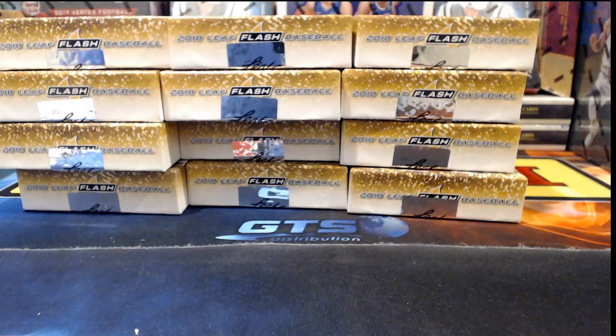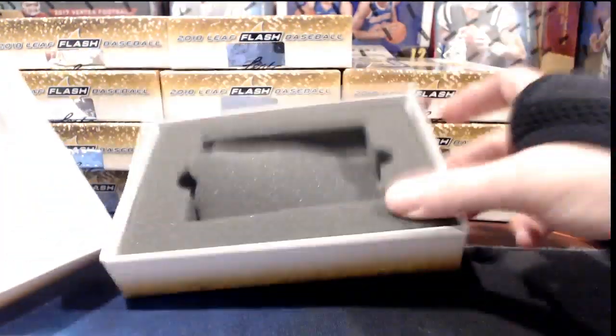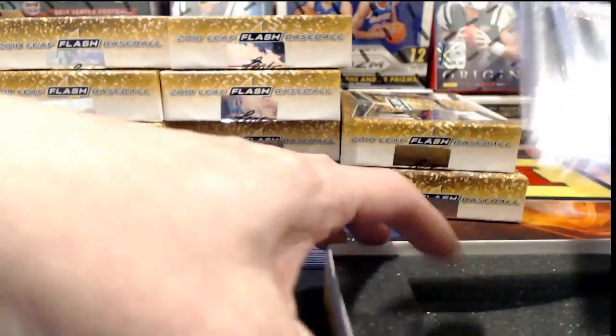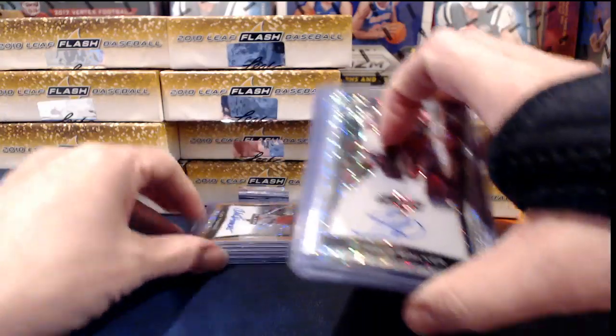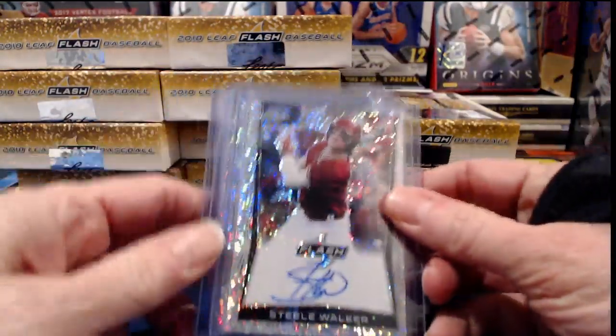Oh, Marty, you've never seen Leaf before? Oh, it's awesome. The best part about it, as I said, is that there's no base. It's all hits. A lot of them are low numbered. They're all ready to go in sleeves and top loaders, and you just kind of get rocking through them, and it's a lot of fun. And it's usually got really good hits in it. So that makes it even more fun now, doesn't it?